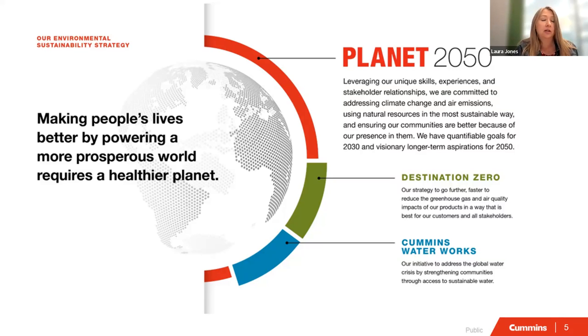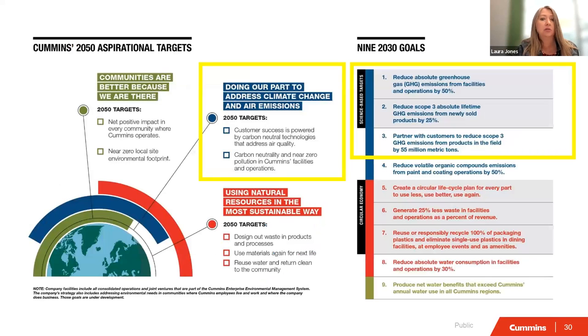At Cummins, we set our first energy reduction goal in 2006, and we have continued to expand our sustainability strategy and goals since then. Most recently, we have switched from an energy reduction focus to greenhouse gas reduction focused goals. Next slide. We have a total of 9 goals for 2030. The top 3 here are science-based initiatives goals. And the very top one is for facilities and operations, a 50% reduction by 2030 with a baseline of 2018. And then we do have a couple for our product side for scope 3 and our products in use. Next slide.